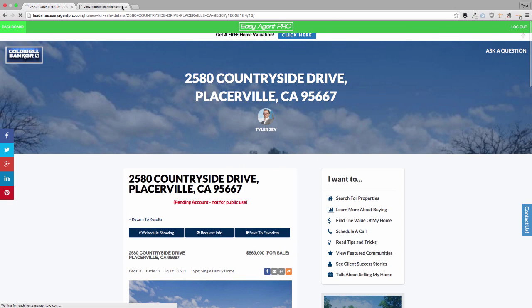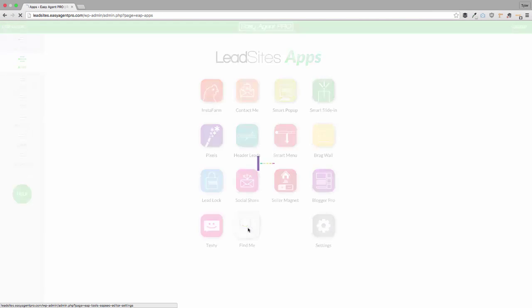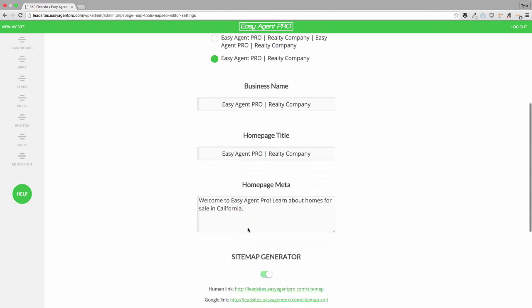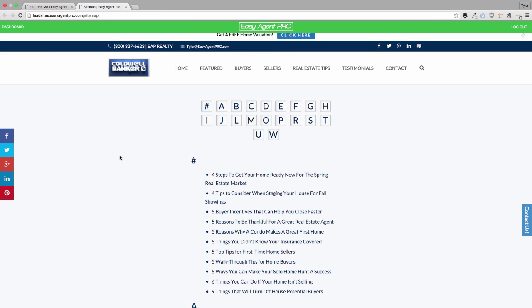That Find Me app I showed you is optimizing the fundamental code of your website to show up for property searches, so that when you increase the SEO of your entire site by doing Instafarms and blog posts, your address searches generally go up. And the coolest thing is we have this sitemap here too, which helps Google crawl around your site, and it creates this cross-linking effect.